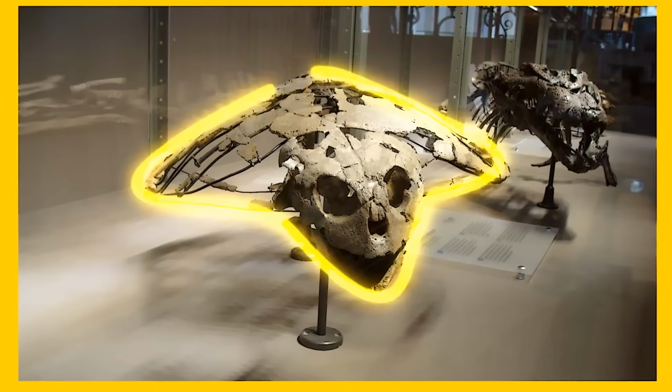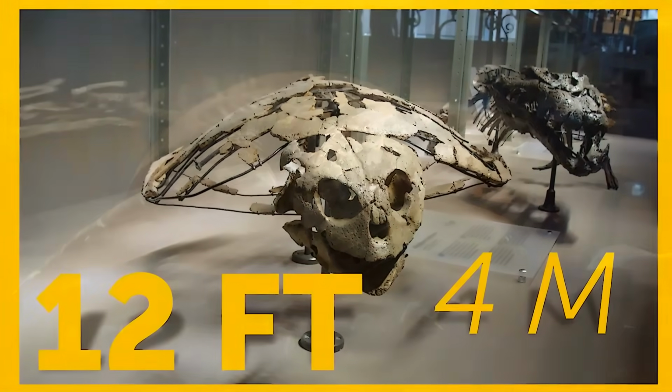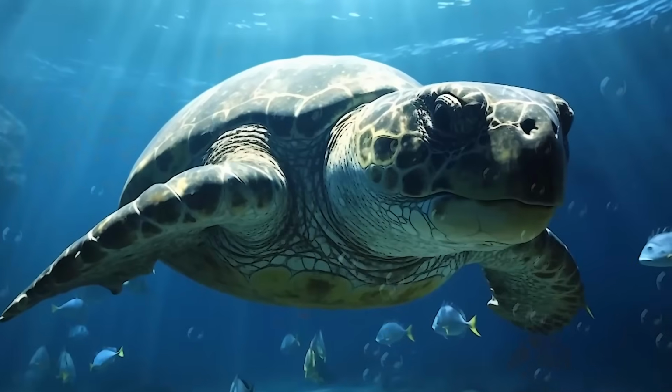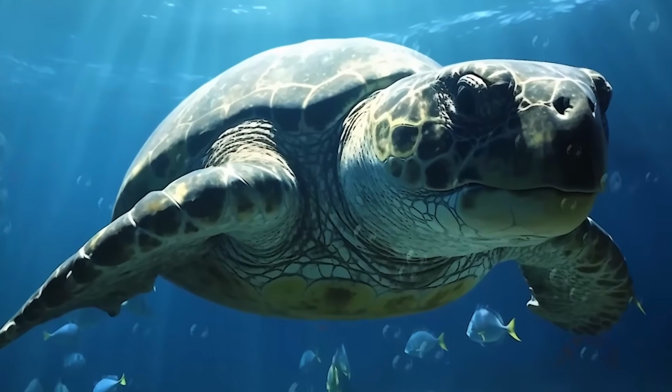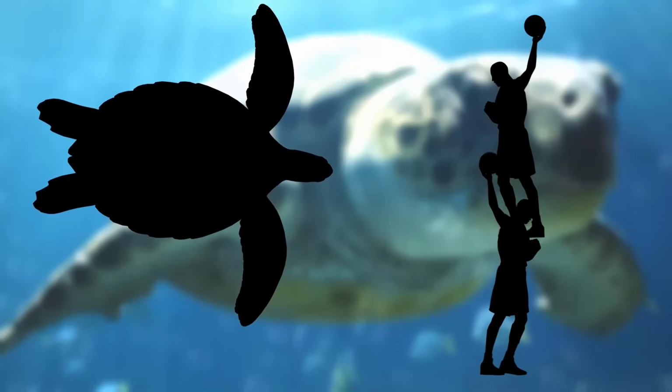Scientists have recently found the fossils of a gigantic marine turtle that could have grown as big as 12 feet. If you don't have any idea of how big that is, let's see some examples. That's the average length of a hippopotamus, 6 golden retrievers, or 2 Michael Jordans stacked on top of each other.